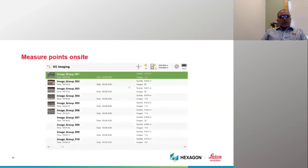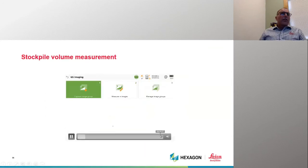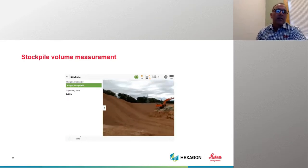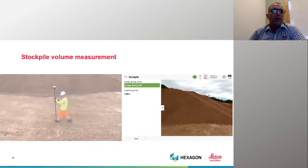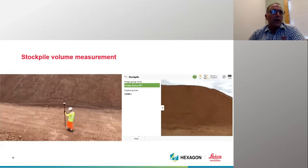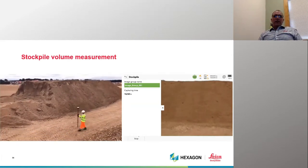So it's just that simple. Another pretty unique use case is measuring stockpiles. This is something commonly done with drones, but there's a ton of stockpiles out there that need to be measured. You literally just walk along at a normal pace. You can see the person walking on the left.